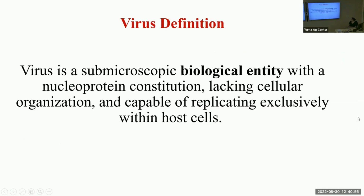So what are viruses? A virus is a submicroscopic biological entity with a nucleoprotein constitution, lacking cellular organization. Unlike other biological organisms, they do not have a cellular organization, but they are capable of replicating exclusively within the host cells.